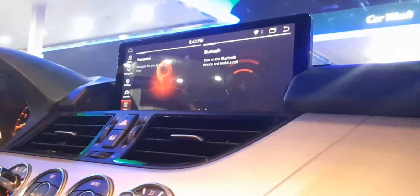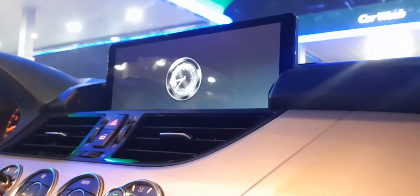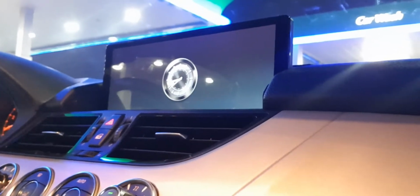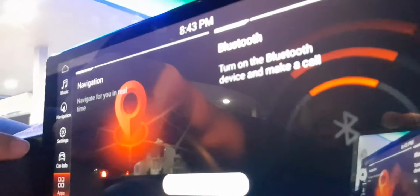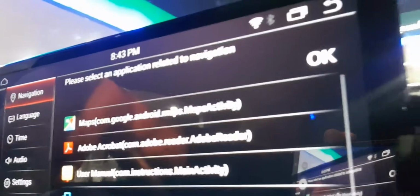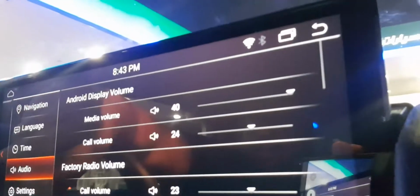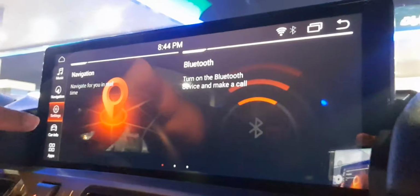Let's see if we can get it without the reflections. The screen's just absolutely beautiful. Media options, just a really, really nice piece of kit. Just check out the clarity that you get on here, crystal clear. And also it's a touchscreen, so touch home, navigation, settings. I mean, there's just so many things that you can do with this. Honestly, it requires a complete video all on its own.